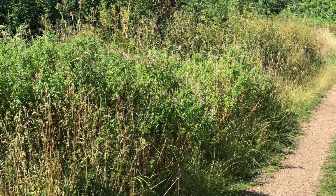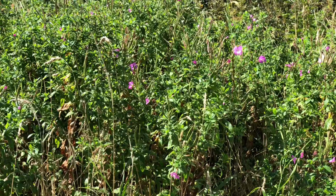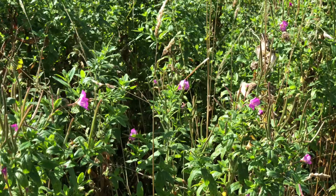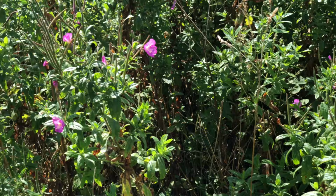Now there's a patch of willow herb here. Oh, did you see that? That was a holly blue butterfly just flew past, and a southern hawker dragonfly. Willow herb is a good food plant for elephant hawk moths. So let's just take a look here. I'm looking for the caterpillars, which are quite large, they're about as big as your finger. And the reason they're called elephant hawk moths is because the caterpillar is quite big and fat, but the head can protrude like an elephant's trunk. In fact, I've just seen one.